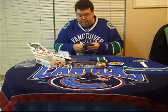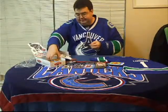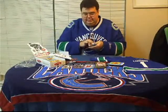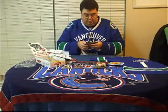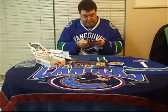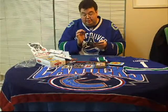Marquee rookie, Mark Fistrick. Sergei Kostitsyn. Sheesh. Kostitsyn was somebody else. All right. What do we have? More base, more stats leaders. That's interesting. Franzen, Zetterberg, and Hossa. Guess what stat? 13 for Franzen, 13 for Zetterberg, 12 for Hossa.